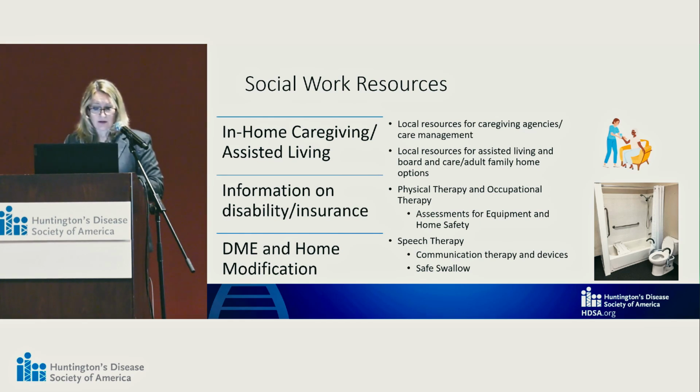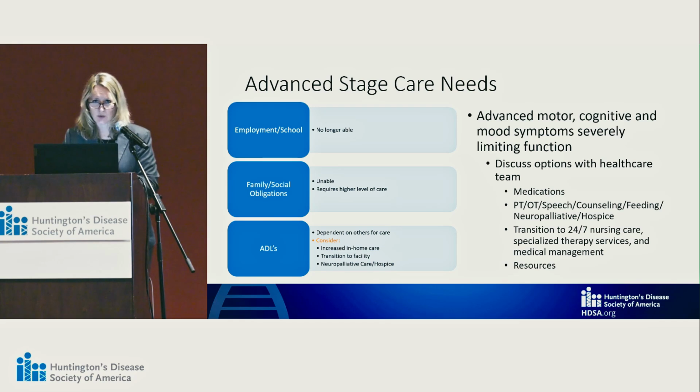Speech therapy. Communication becomes an issue. So speech therapists not only help with speech and exercises with speech to maintain volume and clarity, but also other communication devices. Are there things that can be used to help to communicate needs? As well as swallow. So speech therapists are the same folks that assess swallow and safe swallow, and to loop them into the discussions as well.